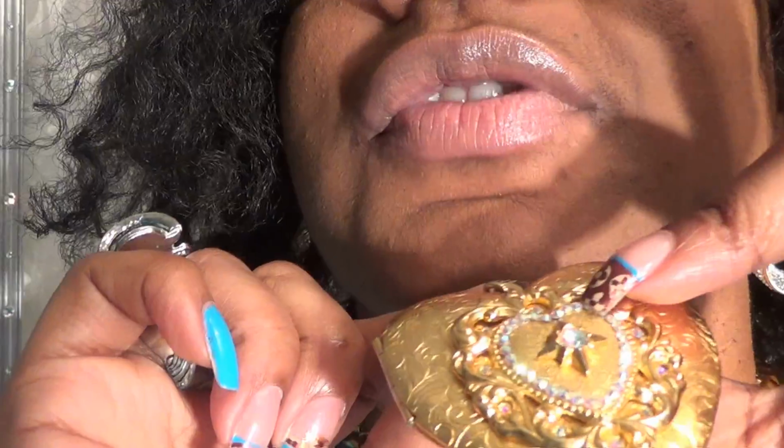The earrings were actually a birthday gift. I love these earrings. They're so cute. So yeah, I'm wearing those this morning. The necklace I have on, which you can't really see all of, the chain I purchased off eBay a long time ago. It's a kind of heavy chain. And then I also purchased a charm. It's a heart charm. I added a few crystals on it. Hopefully you can see that.